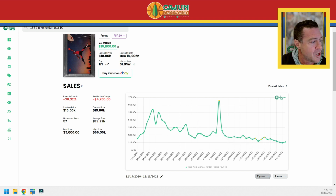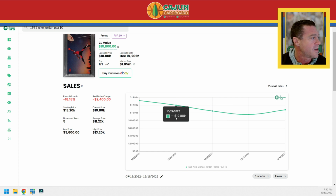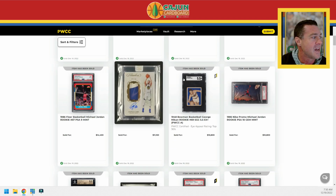So not good news there. I have a feeling that can't possibly be real, but what do I know? If you took that out, it would be a graph that looks sort of like every other card. But over the last 3 months, this card has sold 5 times for an average of 11. This one's 10.8, so not that far off the mark. It's actually an uptick from the last sale.